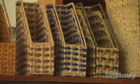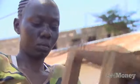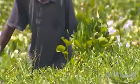levels of output. When we make products from this hyacinth, we are empowering women economically. They become self-reliant, which means we are alleviating poverty. These women don't become idlers.